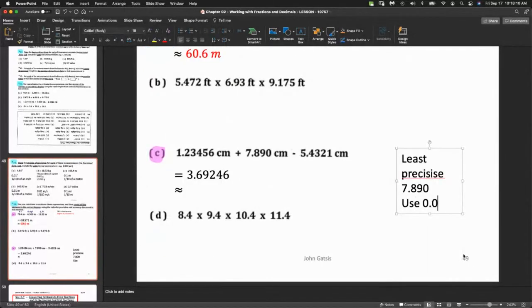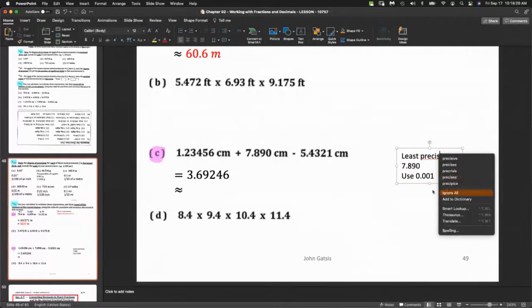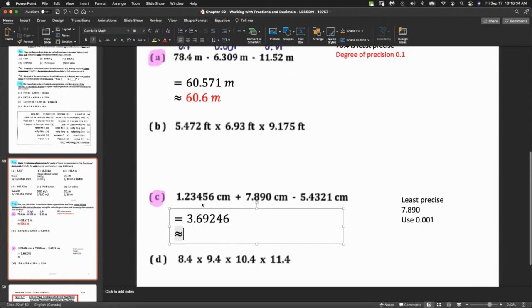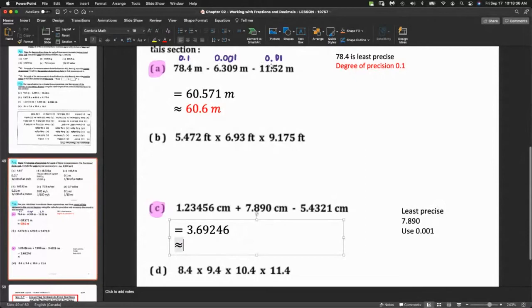So we're going to use 0.001. That's what I was saying. I can spell, I promise you. Are you kidding me? It didn't choose precise as one of the corrections. Okay, so thank you, Oakley, for that. It's what you did in the previous question, Cosimo. Same idea. You look at each of them separately and just see which one has the fewest number of decimals.